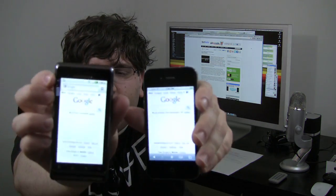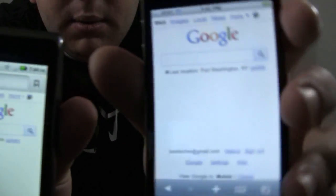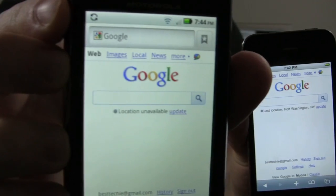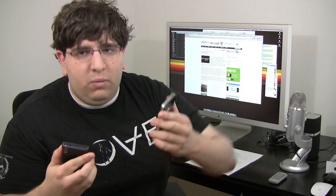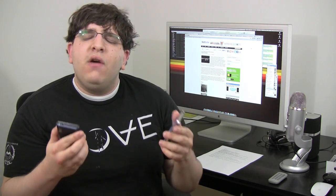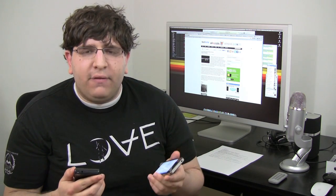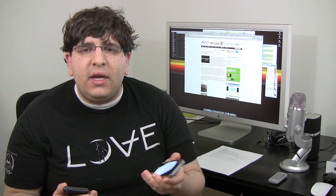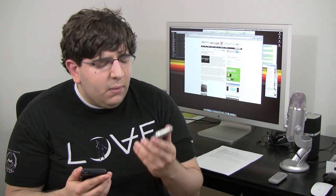Now you can see, I don't know if you guys can actually tell this, but here's the iPhone display. It's hard to tell over the video. And here's the Droid 2 display. The iPhone is just far superior. It just blows it out of the water in terms of the crispness, the clarity, the overall display quality. Much better.